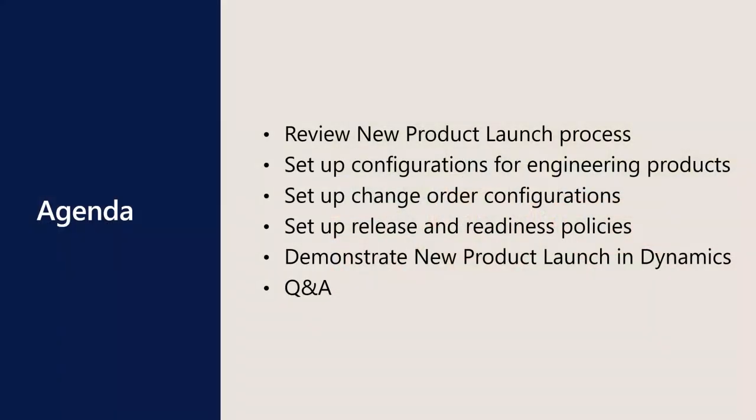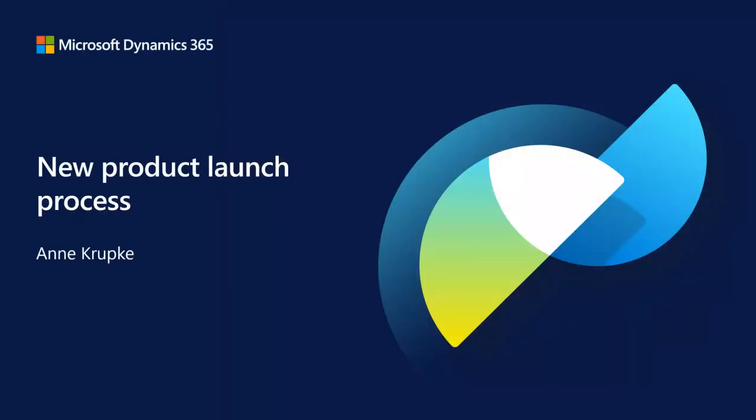In today's session, we will start by reviewing the new product launch process from a business perspective. We introduced this process last time in our overview Tech Talk. We'll talk about a specific scenario that we're going to demonstrate today. Then we'll hand it over to Hiren. He'll talk about the configurations that you need to get products set up in the system and the configurations for change orders. Then Minu will show us how to set up the release and readiness policies that control how we send product information to different companies. And then I'll take it back for a demonstration on how we can do that process in Dynamics once we have all of our configurations together. After that, if we have time, we'll get to any remaining questions in the Q&A portion of the session. Let's dive in.